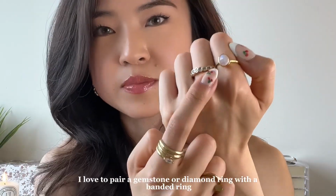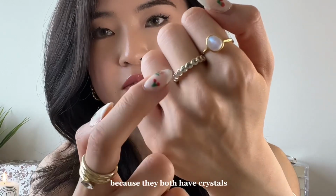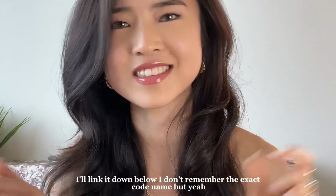I love to pair a gemstone or diamond ring with a banded ring, and both of these are sort of matching because they both have crystals. This one is from Monica Vinader, and I actually have a coupon code. I'll link it down below. I don't remember the exact code name, but I'll make sure to link it.